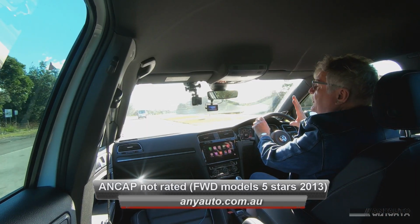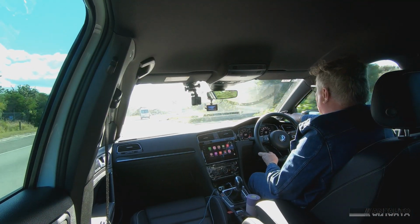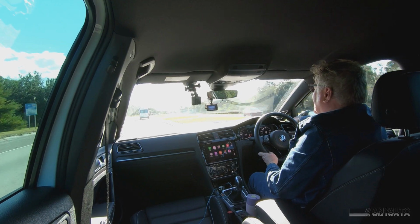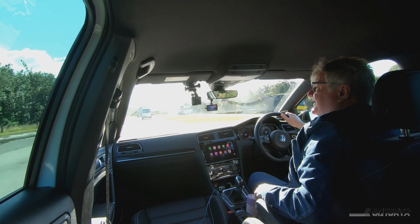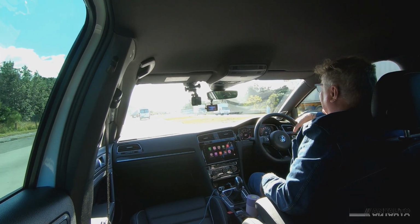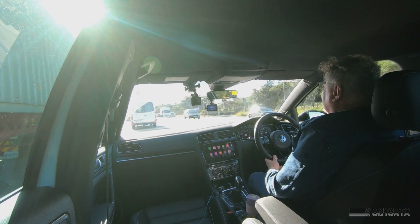But there are other really cool things, just little design features that even the base model has. Just near the Dynaudio speaker here in the A-pillar, there's another little window. And the center armrest is adjustable. It covers the center bin, which is kind of small and frankly a little bit useless. It's really just for nips and bits and bobs.